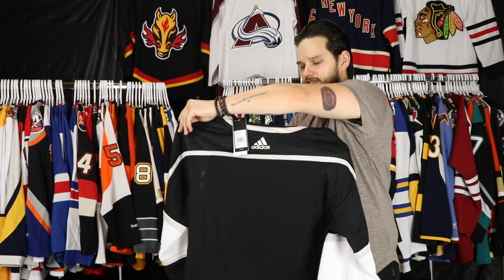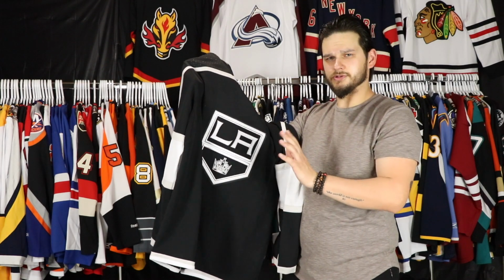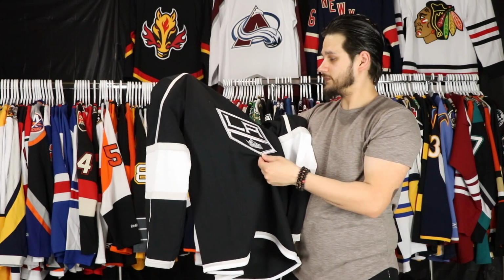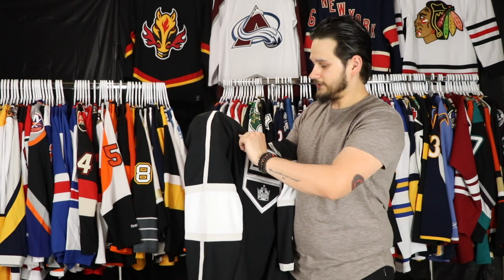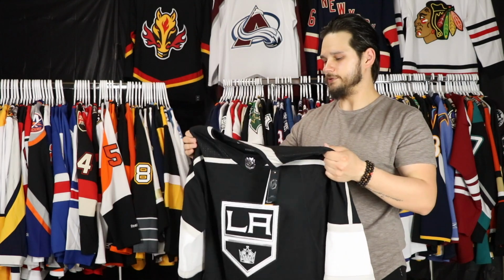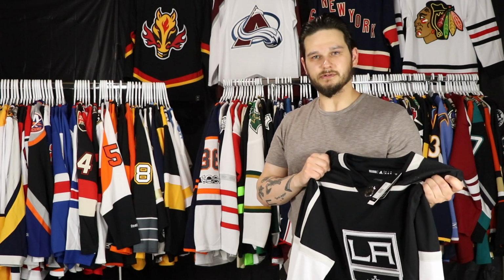I'll be getting Athanasiou probably on the back, I would imagine. And actually, you know what? I might do Byfield. One of those two. I'm not quite sure, but really happy to have it. And yeah, with the fancy new logo, this kind of slides into the last place in my collection. I cannot put it above the 2017 white road jersey, even though it's such a minor little detail. But oh well. Time to move on to my favorite Kings jerseys in their franchise's history.